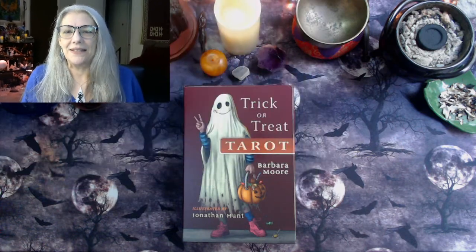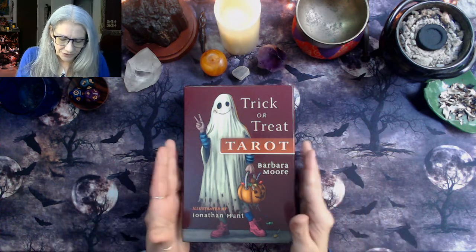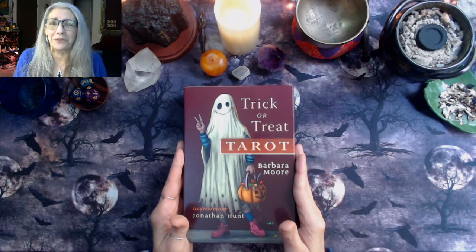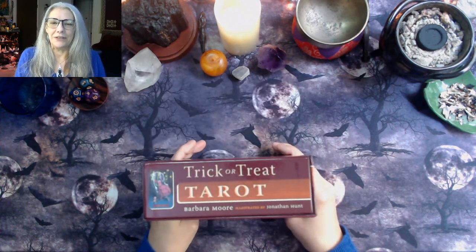Let's look at it. This is Trick or Treat Tarot by Barbara Moore with illustrations by Jonathan Hunt. What a perfect thing for Samhain season, right? This is a Llewellyn title, and you see the box here, 78 card deck, 216 page full color booklet.